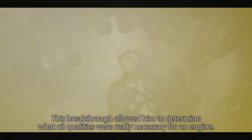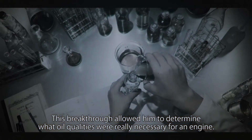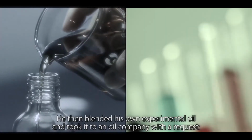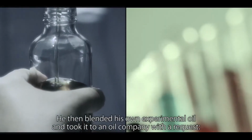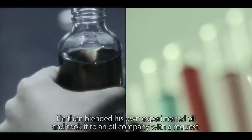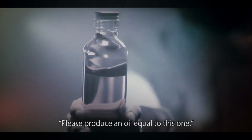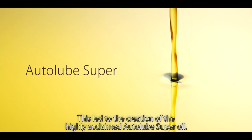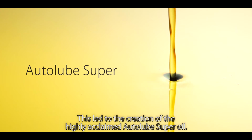This breakthrough allowed him to determine what oil qualities were really necessary for an engine. He then blended his own experimental oil and took it to an oil company with a request. "Please produce an oil equal to this one." This led to the creation of the highly acclaimed Autolube Super Oil.